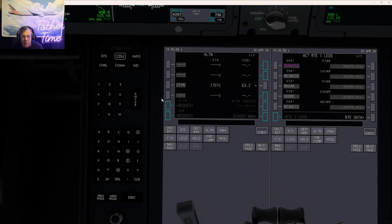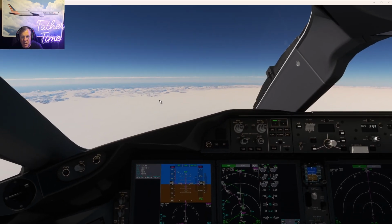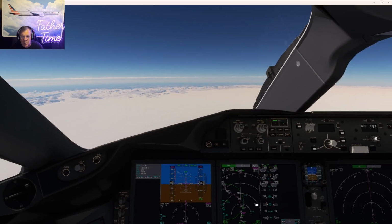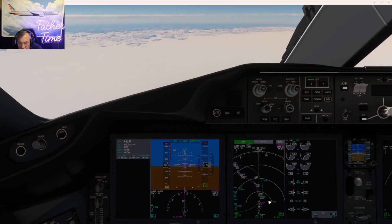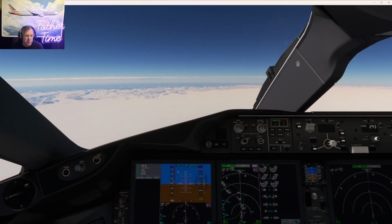Gander Radio, Swiss 211, flight level 380, inbound. Swiss 211, Gander Radio, say your flight level and Mach number. Sorry, we're flight level 380, Mach 0.85. Copy level 380, decimal 85, and stand by for the SELCAL check. SELCAL check received, Swiss 211, thank you. Gander Radio, good afternoon, Lufthansa 436 Heavy.